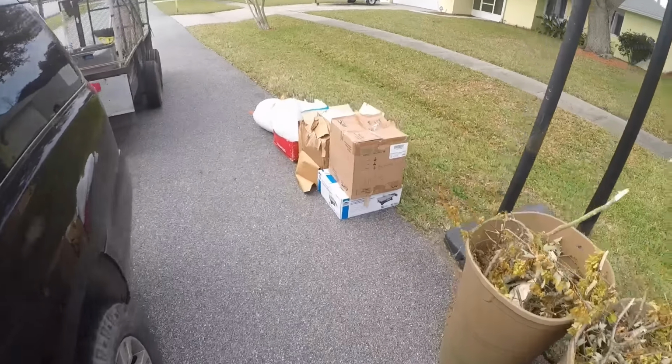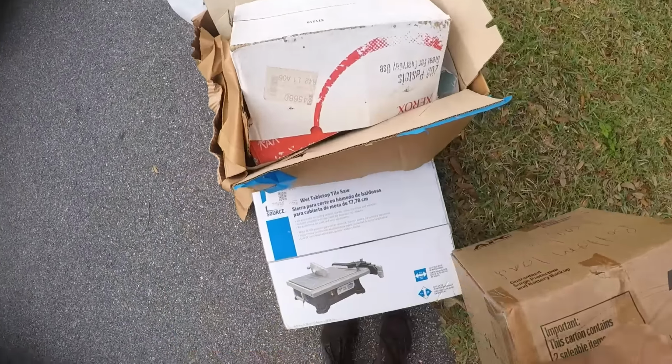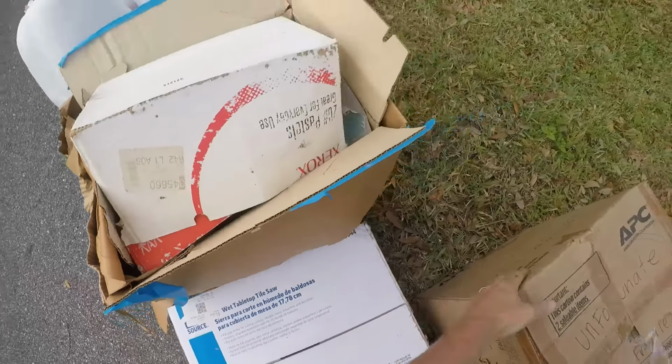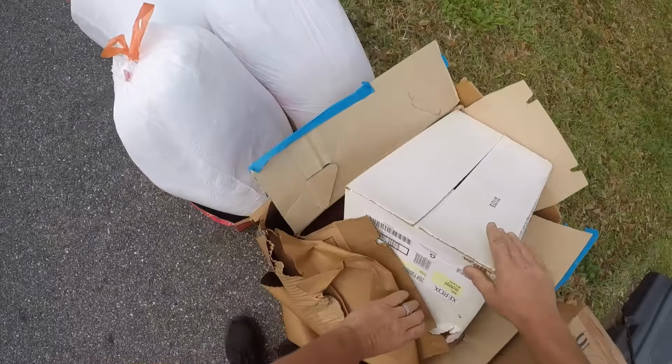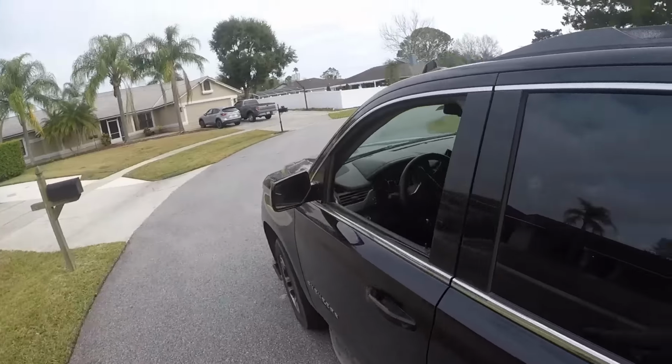Ah, no, we gotta look. There's a table saw. Oh, empty boxes. Table saw, empty box. Dang. We might have a bunch of empty boxes here. That's exactly what we've got. Womp, womp, womp.